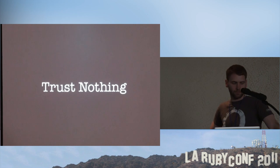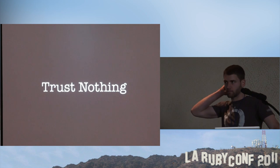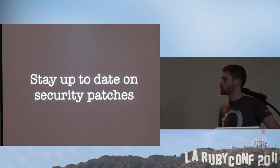Number one, trust nothing. This is the primary goal when you're doing security auditing. I'm a very trusting fellow. I do not think about people hacking on URLs or putting strange things in image source tags or anything. That just doesn't occur to me. My mind doesn't work like that. But if you want to think about security, you've got to get to the point where you don't trust anything that comes in from outside your program.